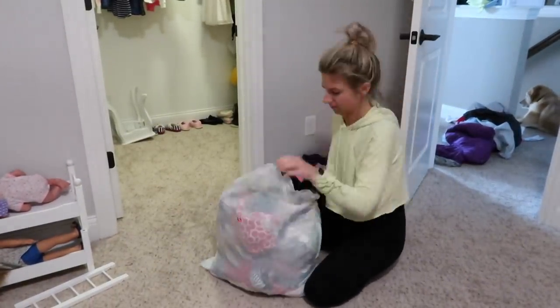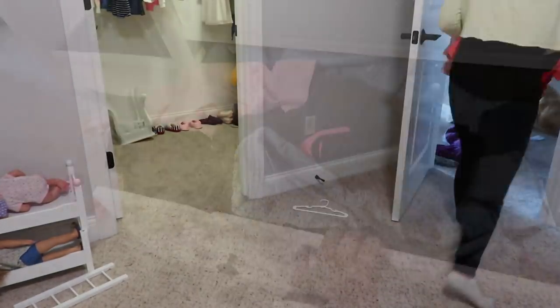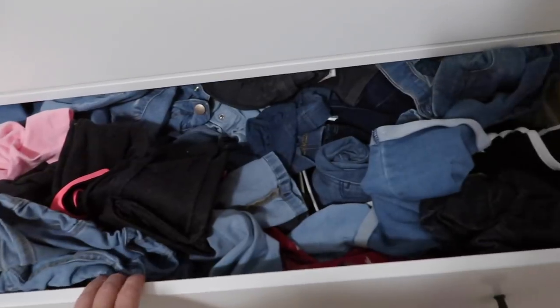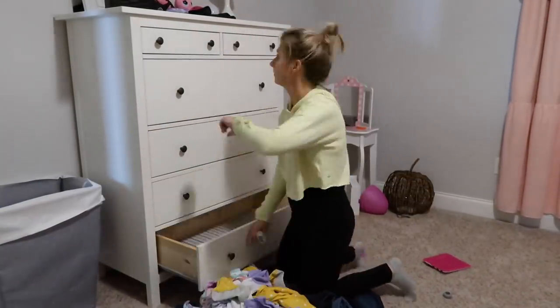So it's always fun for me when I pull out the 18-month clothing, or when I was pulling out the baby clothing, I would remember Avery being in that shirt or that outfit, and it always brought back so many memories.